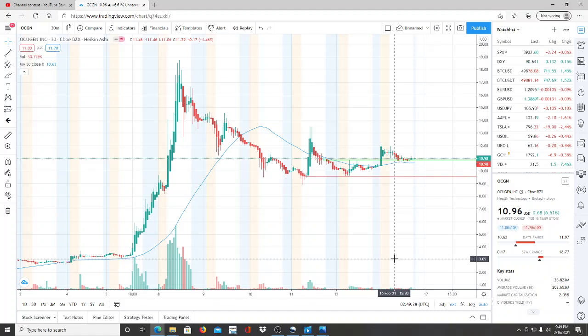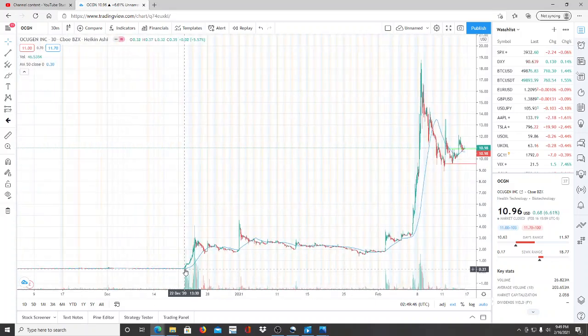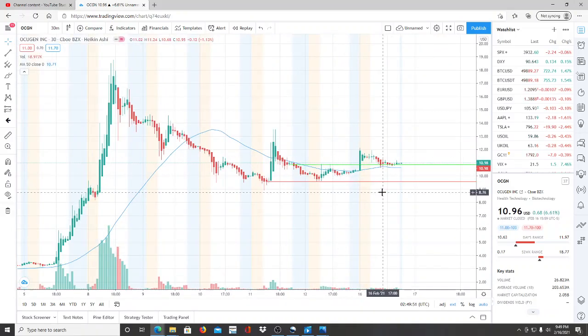So we're going to talk extensively and go deep into the roots of Ocugen. Okay, so I saw this run up and no news. Ocugen usually runs on news, even if it's a small spike like this. I've been watching Ocugen way back here since the first run in December. So Ocugen ran up, and if you search Ocugen stock, one of the first headlines and articles that pops up is why did Ocugen go up, or what made Ocugen move today.